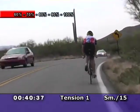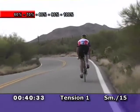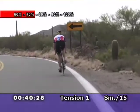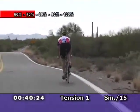Not always. You always get somebody out there who's going to give you a hard time, but that's just the nature of the beast, I guess. If you're going to ride a bike on the road, you're going to have to deal with it. It's the way it is. But we're still going downhill here.